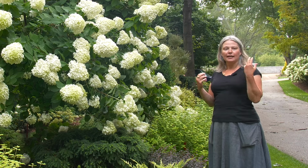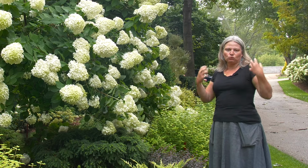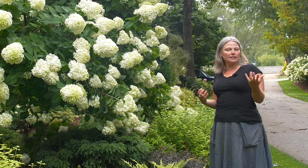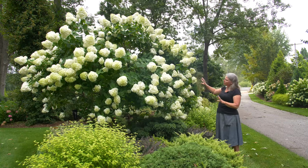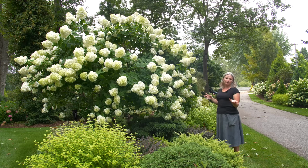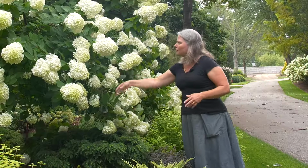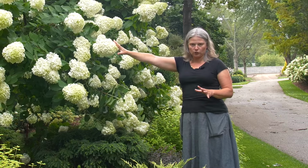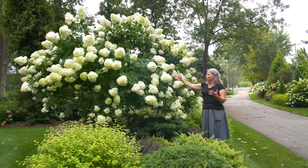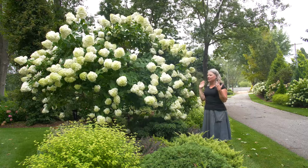And a little bit later, when we do a follow-up to show the fall color, you'll see that the fall color isn't quite as vivid. It's nice, but it just doesn't have that big, bright, bold color that you're gonna see on the improved variety Limelight Prime. You can also see this has a little bit of softer stems. Now, some people actually really like that look, and if that's you, great. But you can see that they're kind of bending over a little bit just because these flowers hold so much moisture, so much water with all of the rain that we've had lately, that it weighs them down a little bit. But nonetheless, this is a beautiful plant.